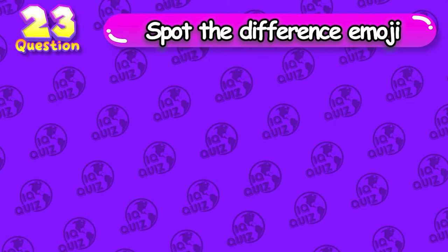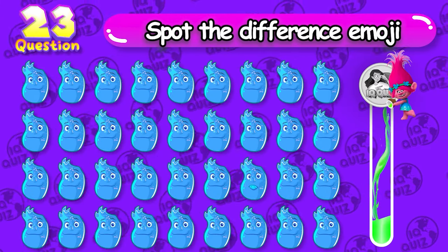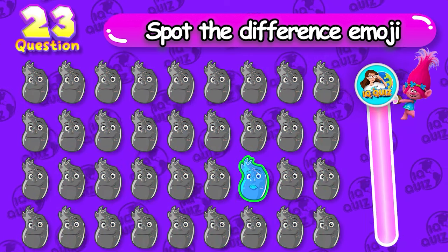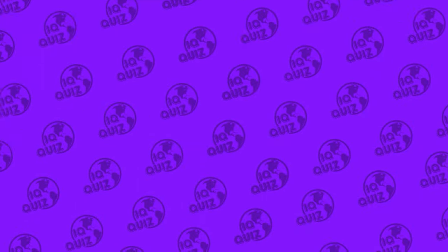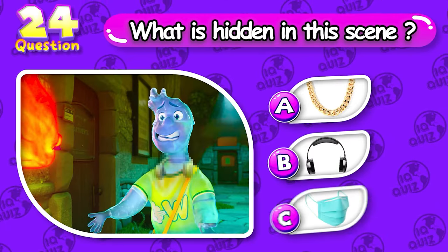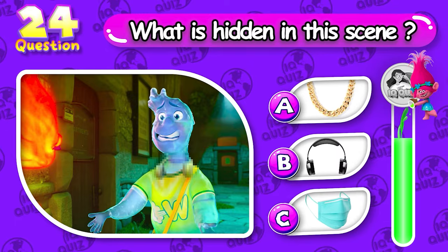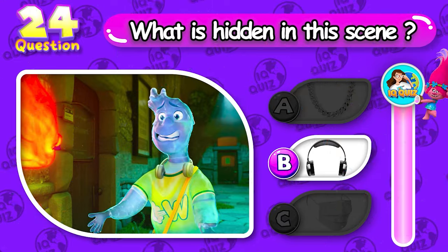Round 23, find the odd wave. Did you find him? Because he is right here. Round 24, what is on Wade's neck? It's a headphone. He was listening to music.